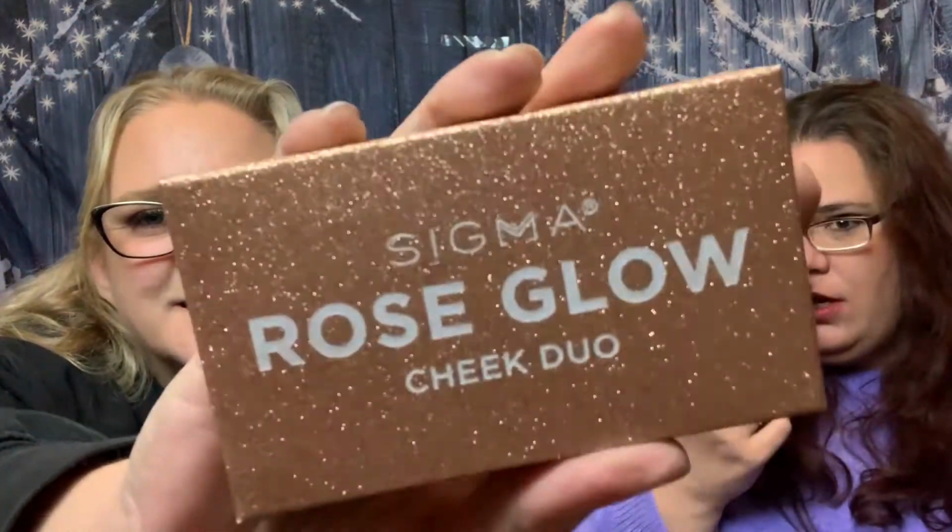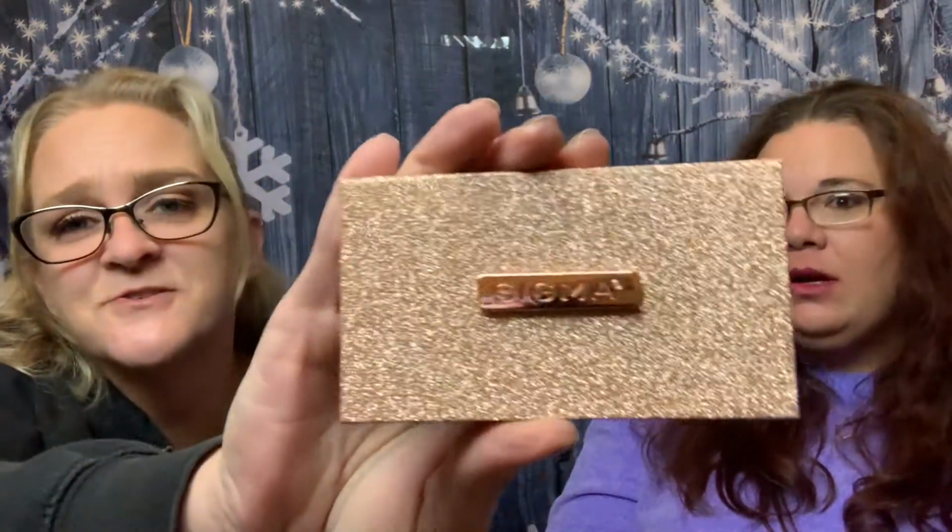Like eyeshadow. The M is the M on Sigma. Oh, see? Yeah. And this is the soft blend brush. Look at this box. It's so soft. I like the box. Sucker for packaging. And the inside box looks the same. Oh, that's so pretty. And it matches.